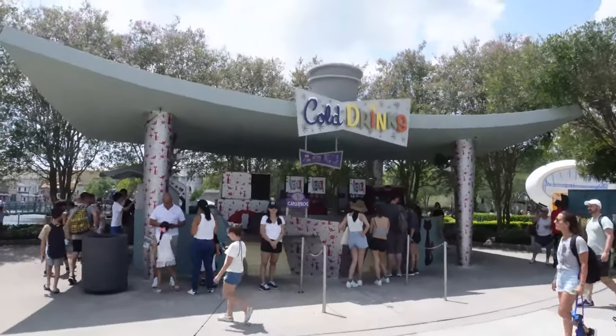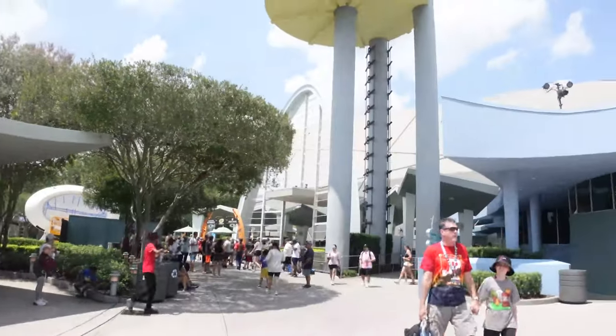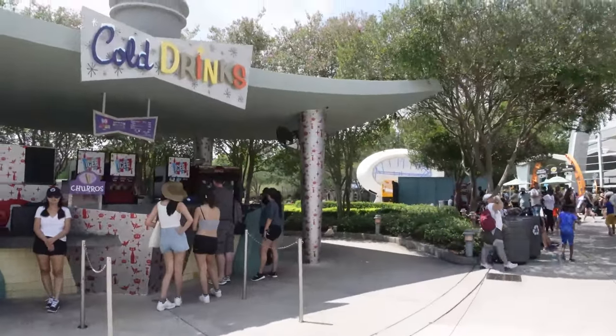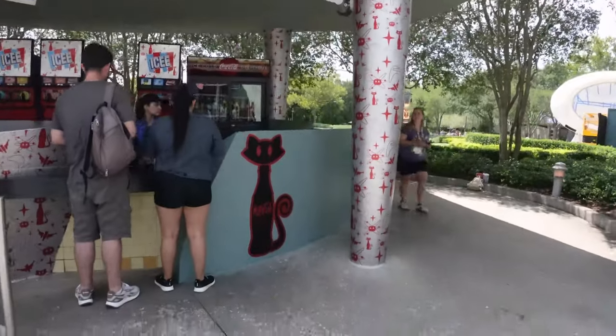I also didn't notice this, but the retro 50s Halloween display extends to this cold drink stand, which is always here. This is right outside of Men in Black Alien Attack. But yeah, over here we got that same 50s retro future design with the cats and the pumpkins. So absolutely love this. I love the attention to detail here.